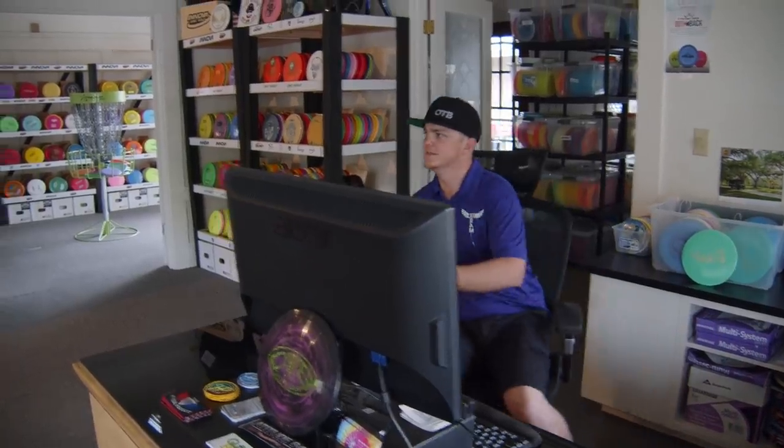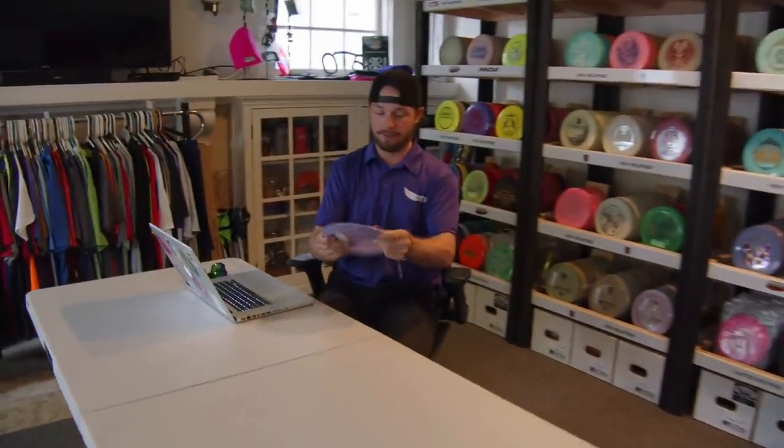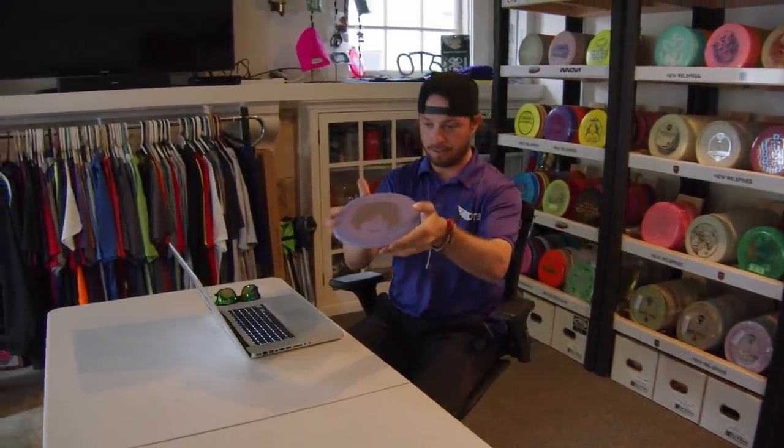What do you think of the flatness and stiffness on this? Somewhat flat, neutral stiffness. This is a good disc right here.